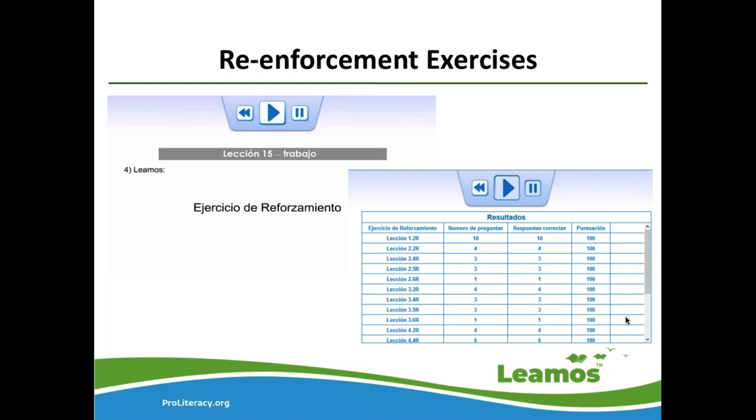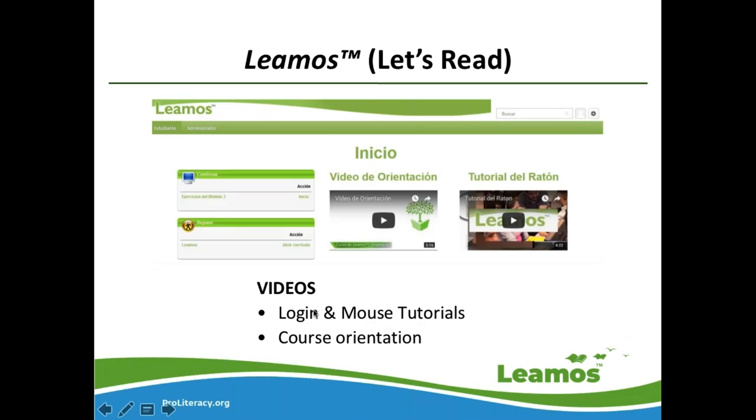All the sections can be repeated at any time. So there's a place in the course for review, and they can always go back to any section that they'd like to repeat. So this is what the course looks like. A login tutorial is available outside of the course for students to watch before they log in. Once the learner logs into the course, they will see this welcome page.